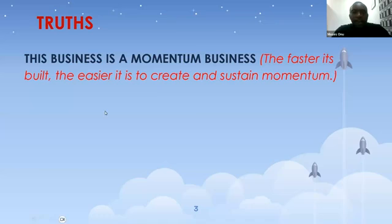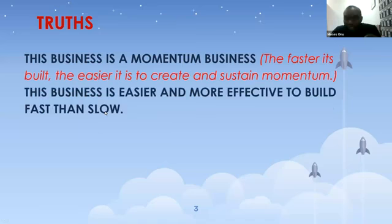Now, this business is easier and more effective to build when you are building it fast than when you are building it slow. The beauty of this business is that you build this business fast. You are not building it slowly. This business is not a slow and steady business.